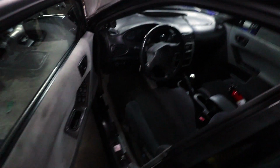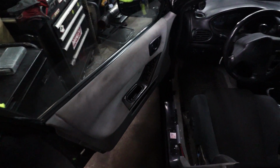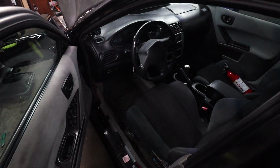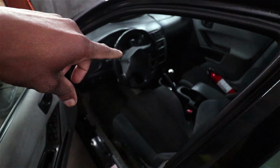So in case you're wondering, guys were asking, yes, my car is full interior. So what you saw when it did make 26 pounds, that was probably 120, 130. It is full interior. I even have my little fire extinguisher that I carry.